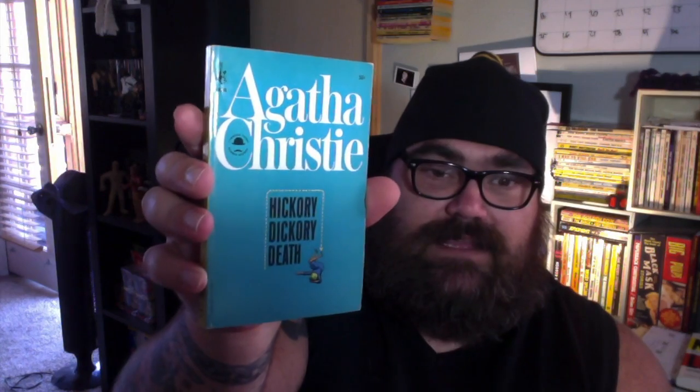And then I got a pocketbook edition of something, and I'm building up the suspense right now. This is the 3rd printing from 1966. It's a pocket edition of Agatha Christie's Hickory Dickory Death. Look at that.